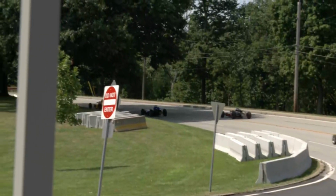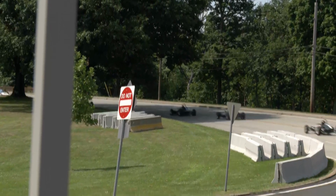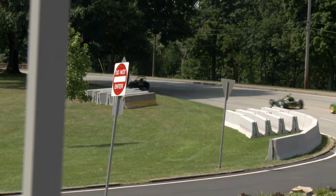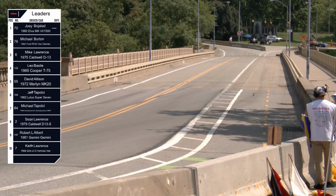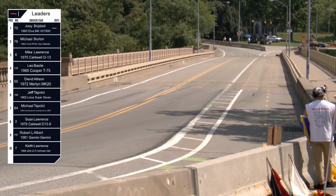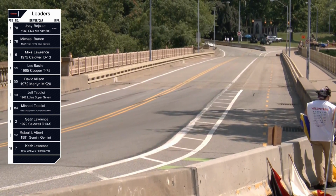We are definitely moving here in Pittsburgh. Schenley Park, Pittsburgh, PA, as we do the Pittsburgh Vintage Grand Prix, and the vintage sports racers, Formula Racers, and Formula Fords start tearing up the streets. Yep. So you've got Joey out there in front and just ahead of Michael Burton in a Formula Ford. So two completely different types of cars racing out there, but they both got a really good start.